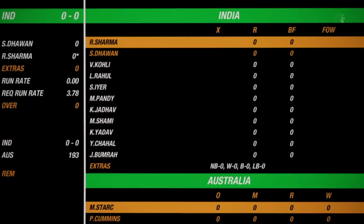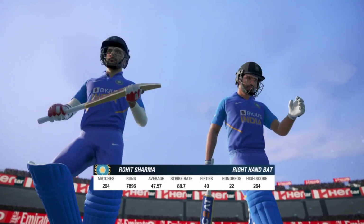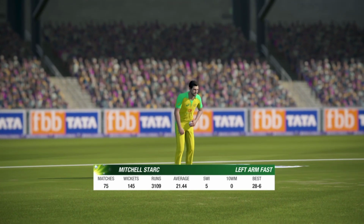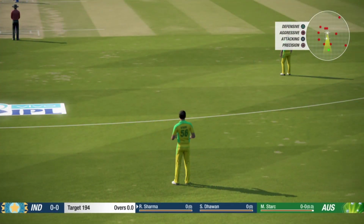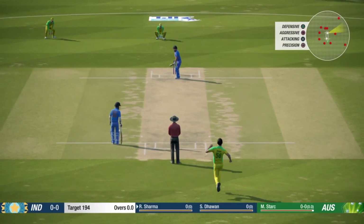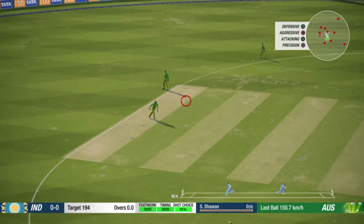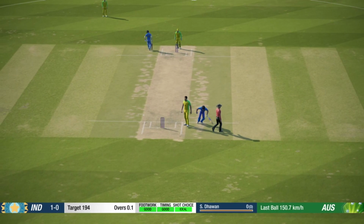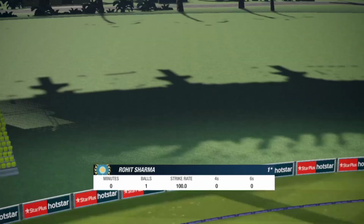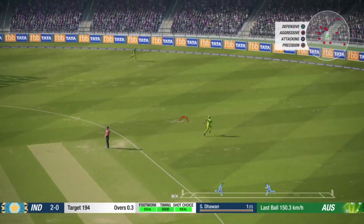But it won't be easy. If they bat smart and don't give away cheap wickets, they'll be right in this. Stark, the left-arm fast bowler, is coming on to bowl from the south end. India start the innings with a single. Nicely played.